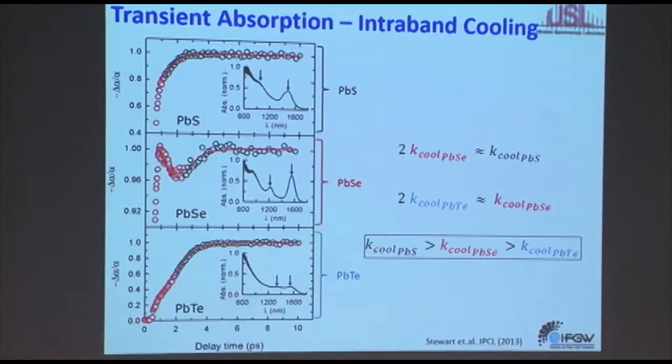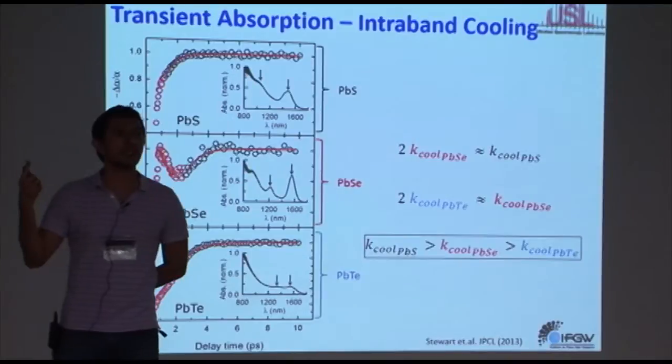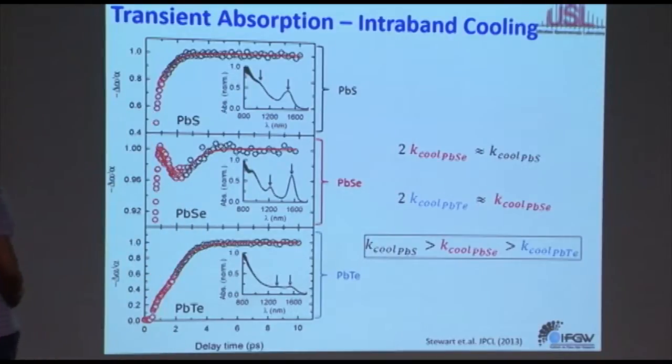We can also see how this happens in one single material but changing size. Remember when I told you, when you change size, we have a problem that changes the electronic structure.